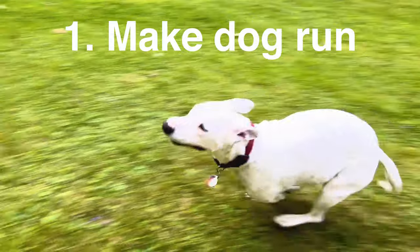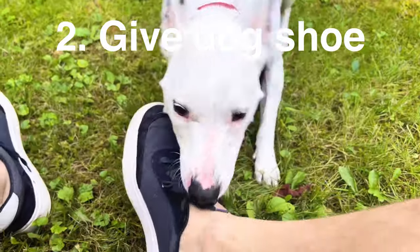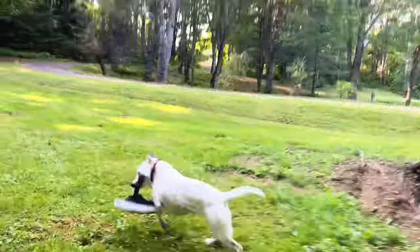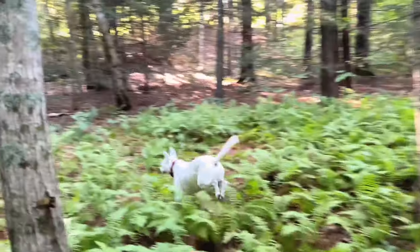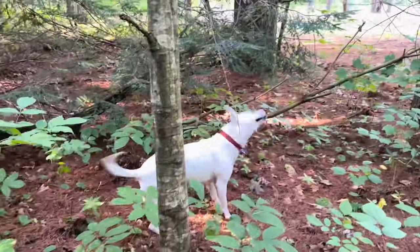First, make your dog run around. Let your dog have your shoe. Yes, let him have your shoe. Shoe, biscuit. Biscuit, that's enough. Okay, this should really get her going. Then let her find a nice, cool spot in the woods.